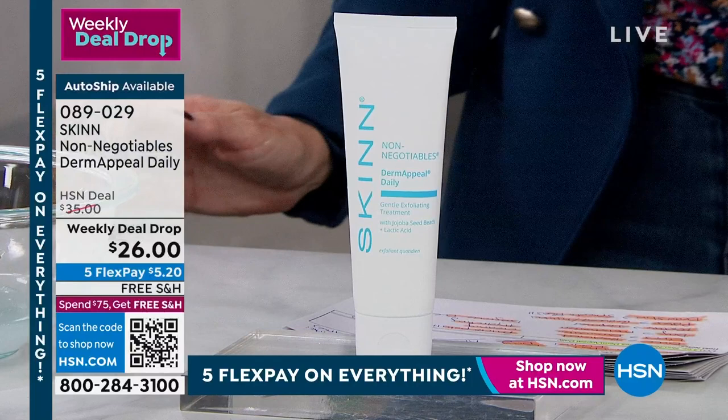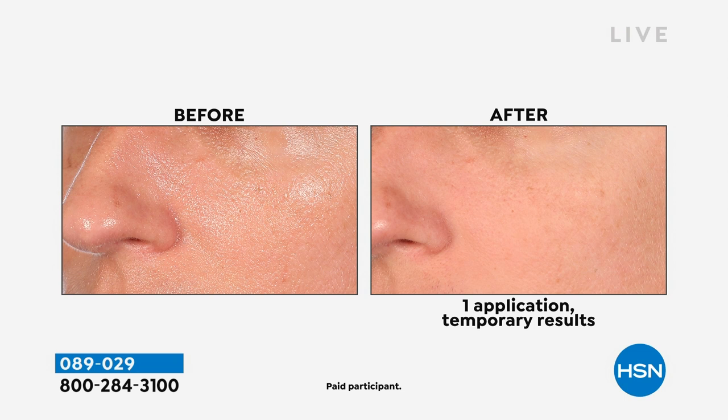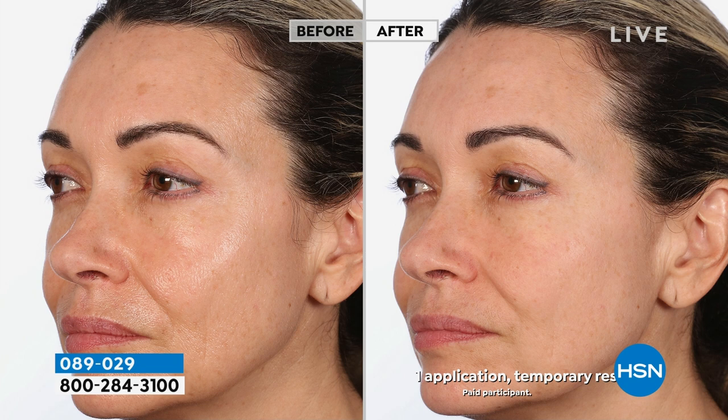I want to specifically show you what happens the very first time you use it. And Dimitri, I am this before. I have very oily skin. I have very pronounced pores. When I started using Dermapeel, and I started using that like 1 to 2 times a week to really get that deep exfoliation, I noticed an incredible visible difference. But I love that this is something that I can use every single day, and my skin just loves it. It feels so soft and plump afterwards.